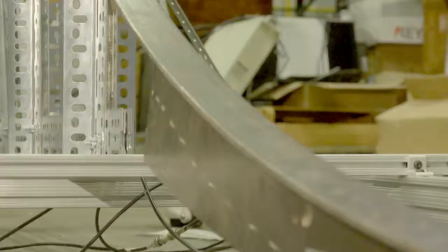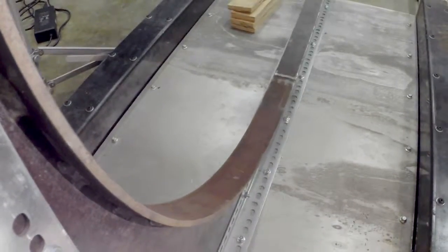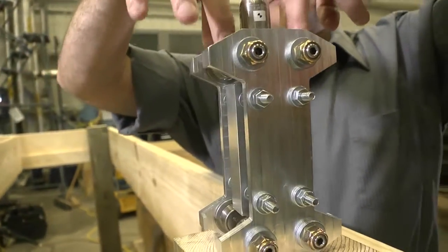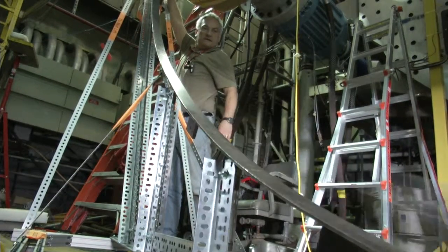The second main part is the track itself. The track is to control it and make it go where we want it to go. When it's rolling down, gravity's keeping it on the track. When it starts to go vertical, it wants to flop. So there are actually two pieces of track that will encapsulate this right before impact to guarantee that we're getting that vertical impact on the bottom of the keel.